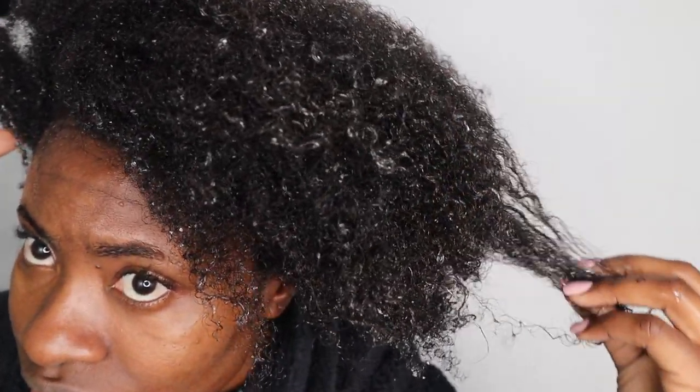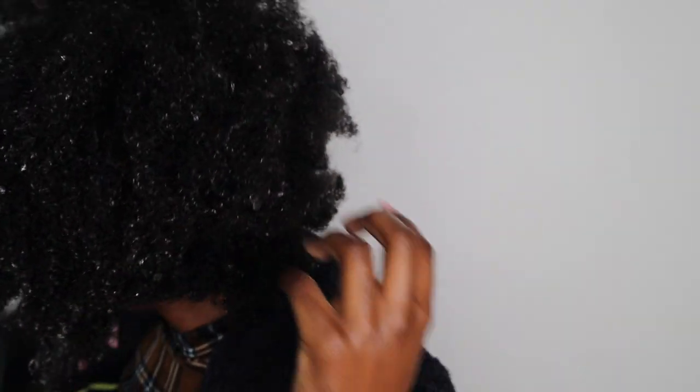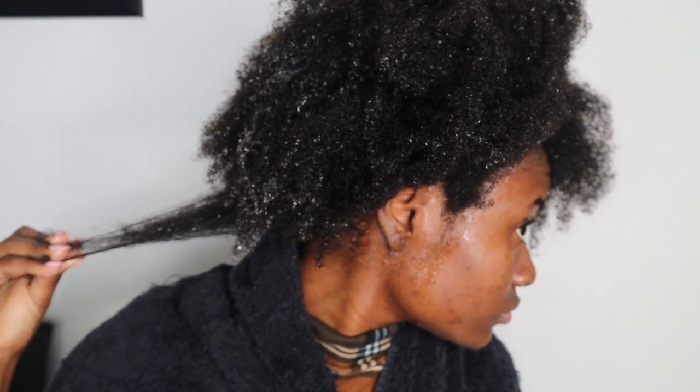Alright, so here I just came out of the shower and I rinsed out all of the conditioner. Look at my curls. Look at the definition with no product in my hair. Yes, I was mad that the shampoo spilled and everything, but yo, shampoo and conditioner and leaving it in as a deep conditioner gives me these results.